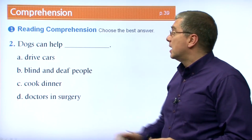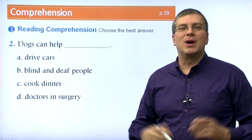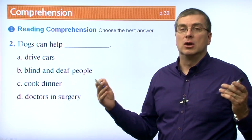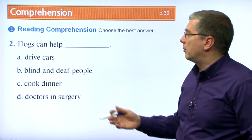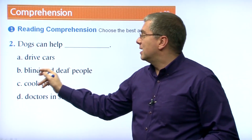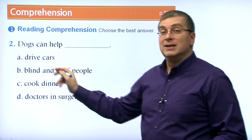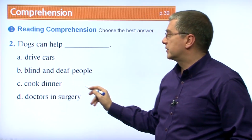Okay, number 2. Dogs can help blank. So what did we read about? What can dogs help people do? How can they help? Dogs can help what? A, drive cars. B, blind and deaf people. C, cook dinner. D, doctors in surgery.